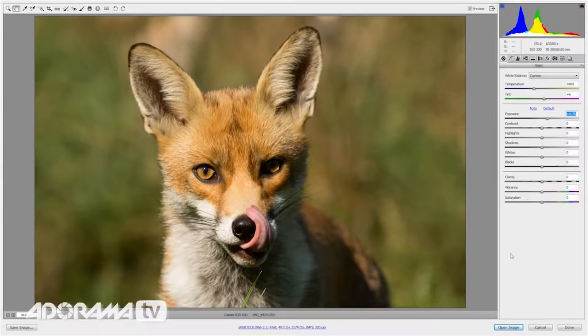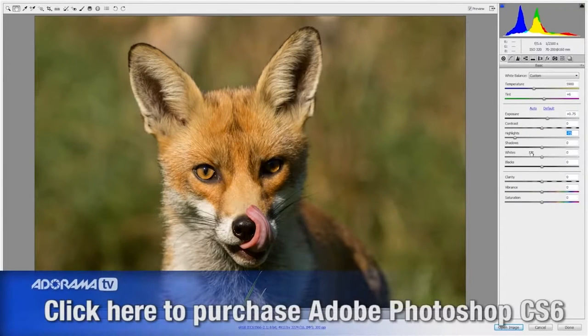And if I really bring it up to where I want it to go, now the highlights are looking much too bright. So to compensate, I'm going to get the highlight slider and bring it down a little bit like that, just to recover the highlight details. And if you're in an older version of Photoshop Camera Raw, then that was actually called the recovery slider.